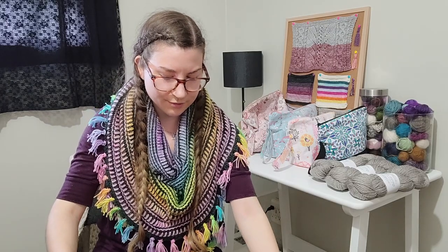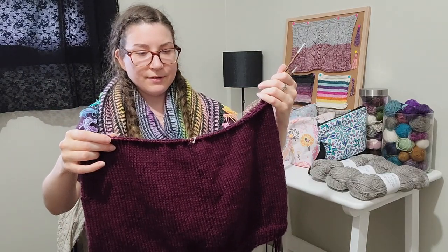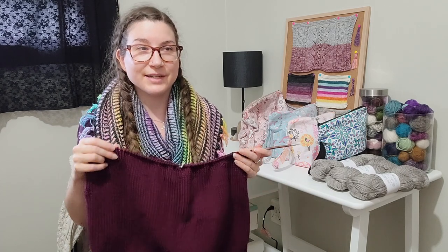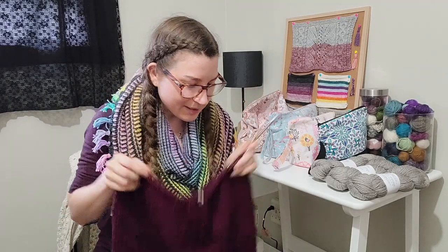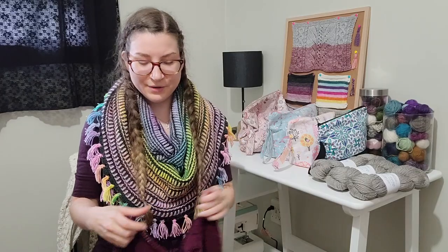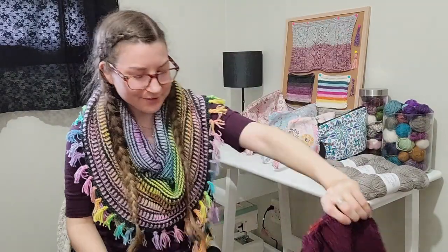Again, not super in a rush to get it, but I think I would like to finish the Weekender first before I finish the Simple Hug Cardi. Like I was just saying, the Simple Hug Cardi is made out of acrylic, so my sister will be able to just throw it in the wash and not have to worry about it. This, on the other hand, even though the label says you can wash it, I'm still kind of like, I told her, if you need to wash this, just bring it to me and I'll hand wash it for you. So yeah, anyways, that's the Weekender.